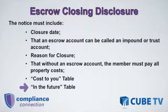A telephone number that the member can use to request additional information about the cancellation of the escrow account, whether the credit union offers the option of keeping the escrow account open, and a telephone number the member can use to request that the account be kept open. And finally, a cutoff date by which the member can request that the account be kept open.